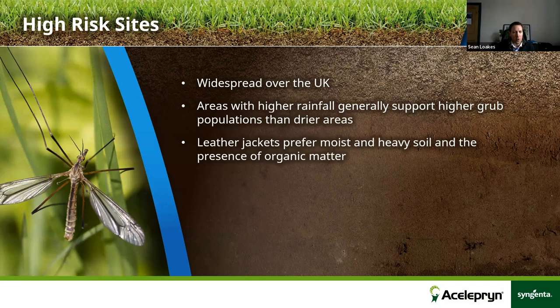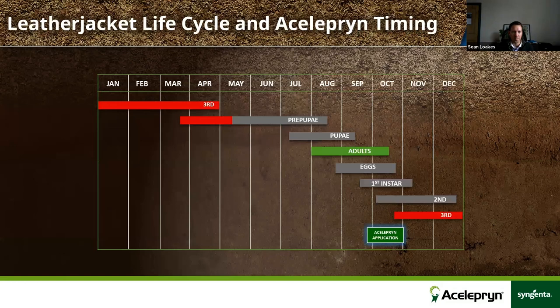They do tend to prefer moist and heavy soils, and they like the presence of organic matter, again, more for them to feed on. But they don't have to have high levels of organic matter. As long as it's moist, they'll be quite happy there.